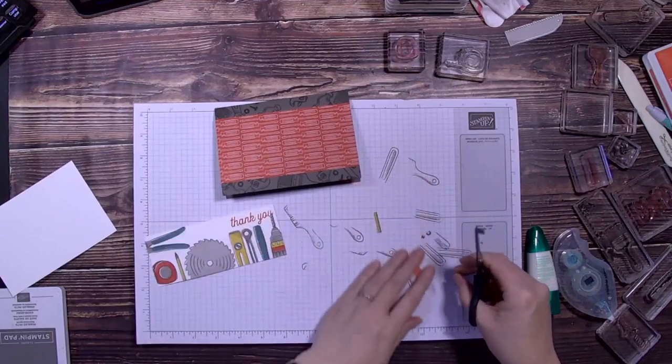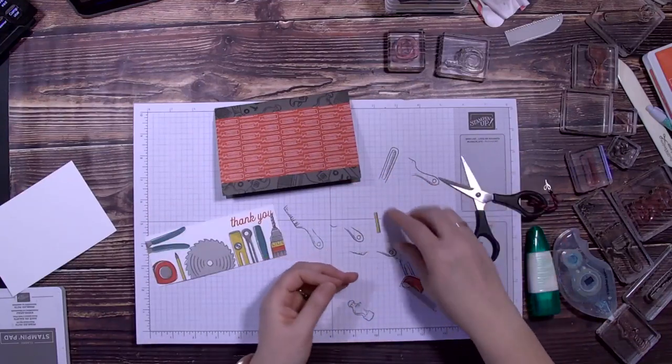I'm just going to quickly clean my stamps. Squeakiness, the chamois.